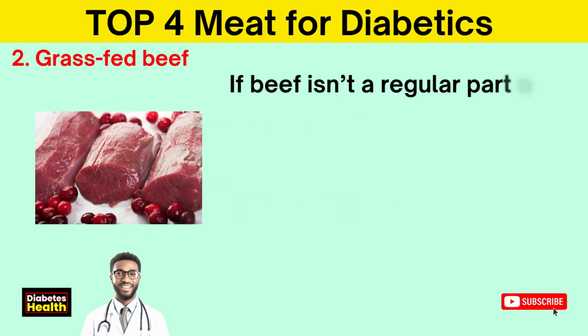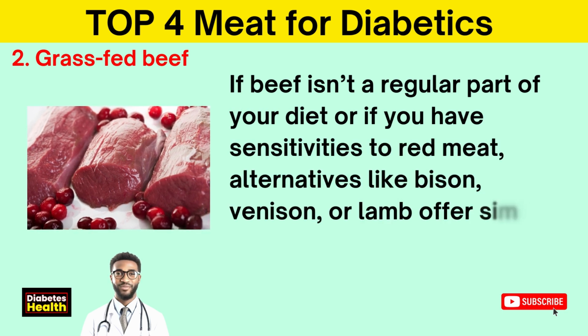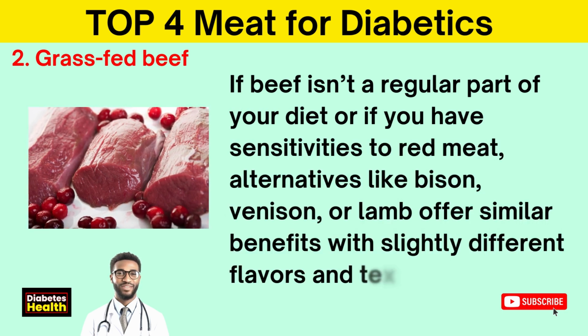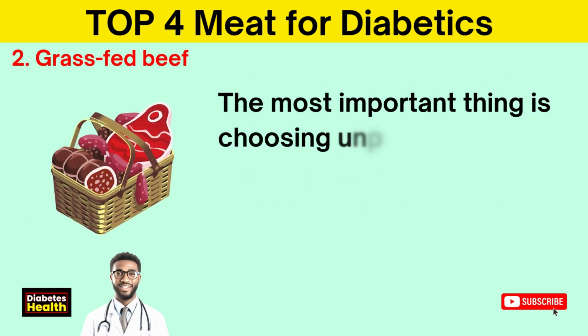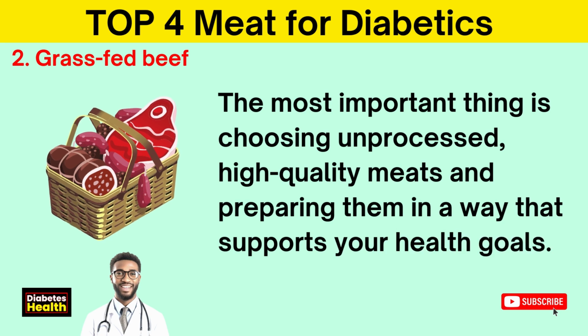If beef isn't a regular part of your diet, or if you have sensitivities to red meat, alternatives like bison, venison, or lamb offer similar benefits with slightly different flavors and textures. The most important thing is choosing unprocessed, high-quality meats and preparing them in a way that supports your health goals.